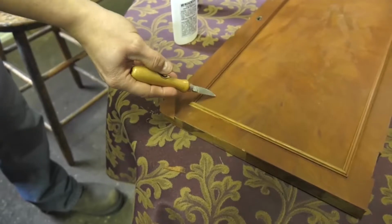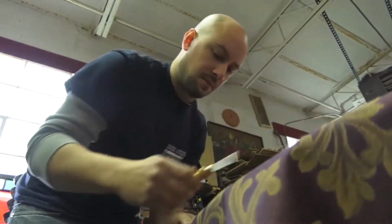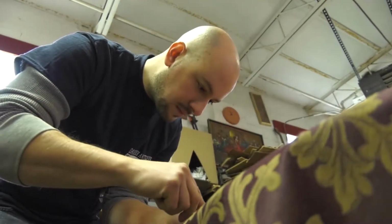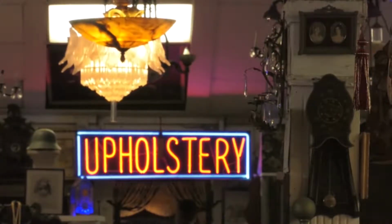We do things very old-fashioned. We repair things the way that it was done, paying attention to not diminishing the value of pieces. We don't even have a computer here. We do all of our sales through handshakes and talking, and we are very low scale with technology, and our customers seem to really like and appreciate that in this particular business.